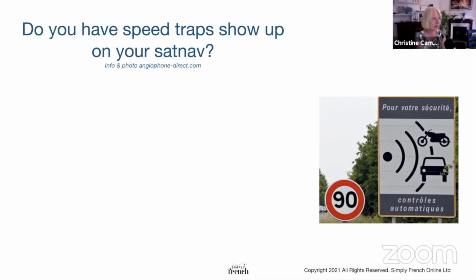So I go out and get myself la carte grise, the grey card, and that means I can have my registration plate changed to a French one. I've not had the volant, the steering wheel, changed, of course, it's too much.